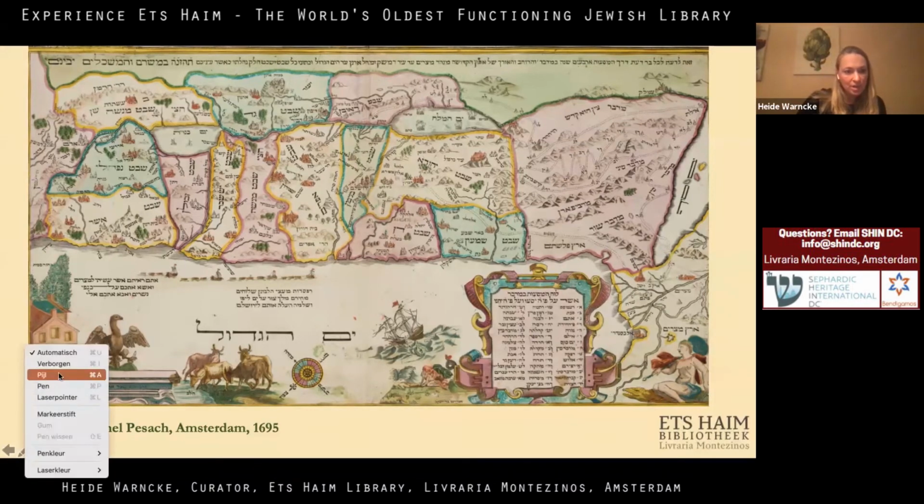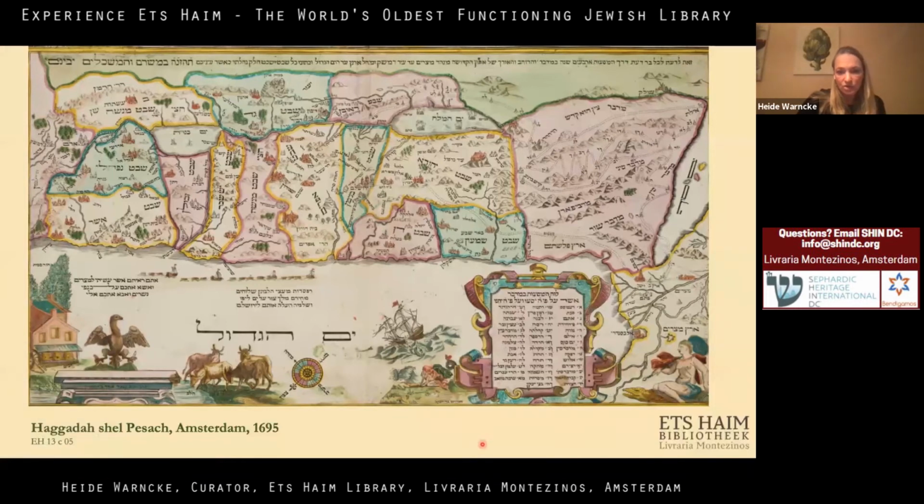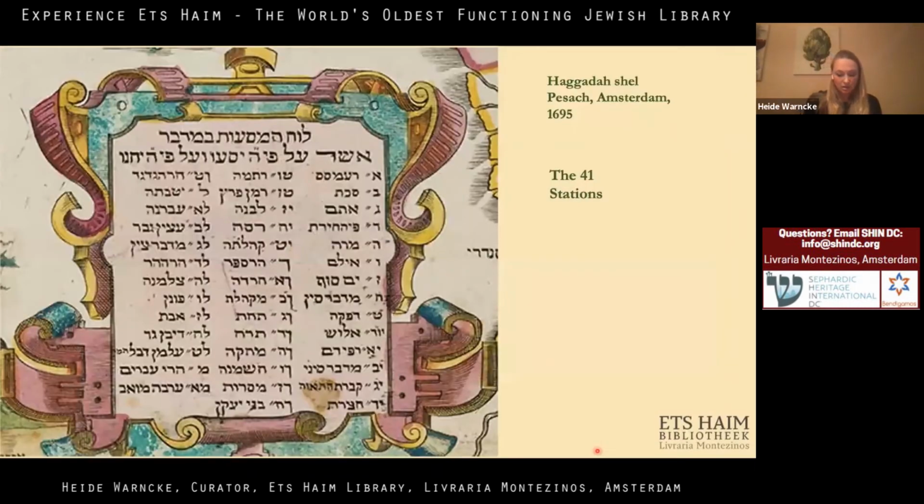Now let's look at the map in some detail, and I will point out some details with our laser pointer. We will start with this part of the map. This is a scroll with the 41 stations through which the Israelites journeyed on their 40 years march through the desert. No illustrator has ever done this before. The Bible tells us about 42 places, and it is not clear why Jacob chose to leave one out. We have no idea. This is not a map alone, but also mapping the messianic journey with all its stations for the future.